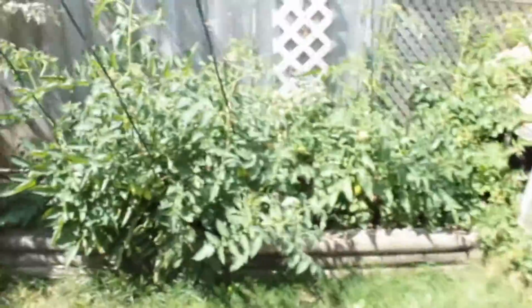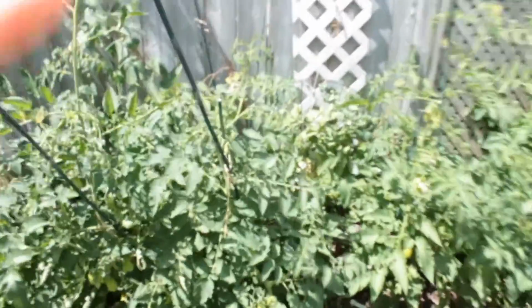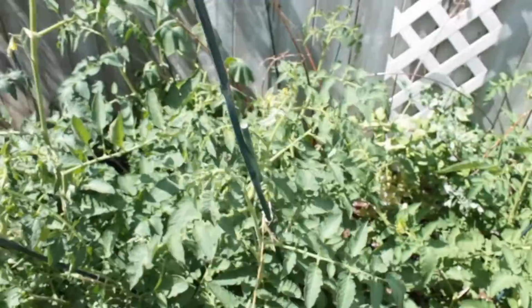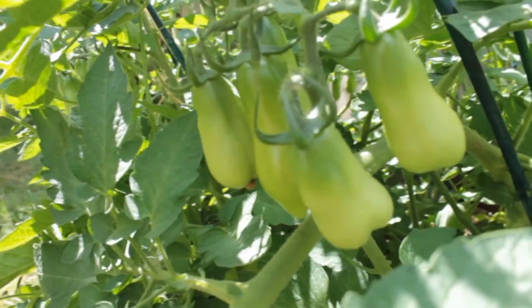And they have grown so much. Look at this. They're humongous. So I had to go and buy some supports, which are falling over anyways because I couldn't get them in the ground very well. But these are growing so well. There's so many tomatoes.